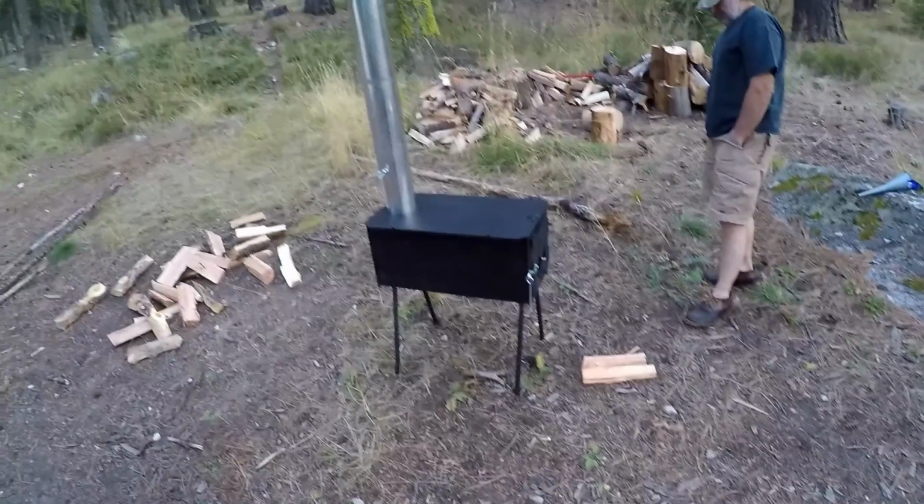Real nice little sieve. Finally. There she goes. Finally. That's what we like to see and hear. Sound of crackle. No smoke. Lots of flame.